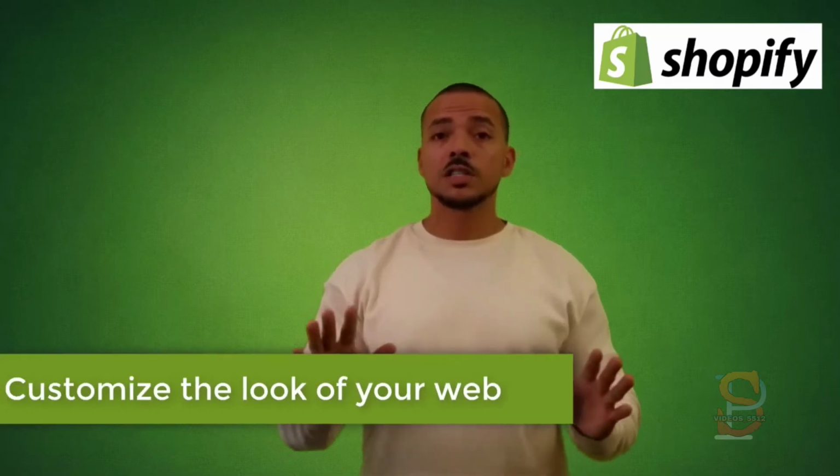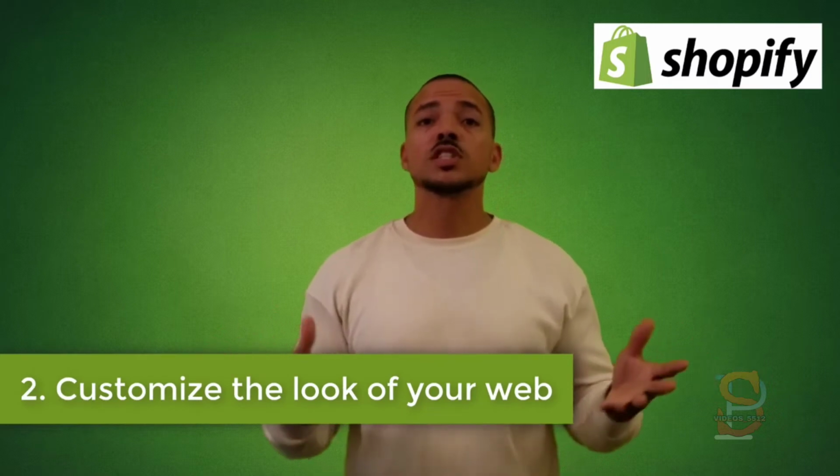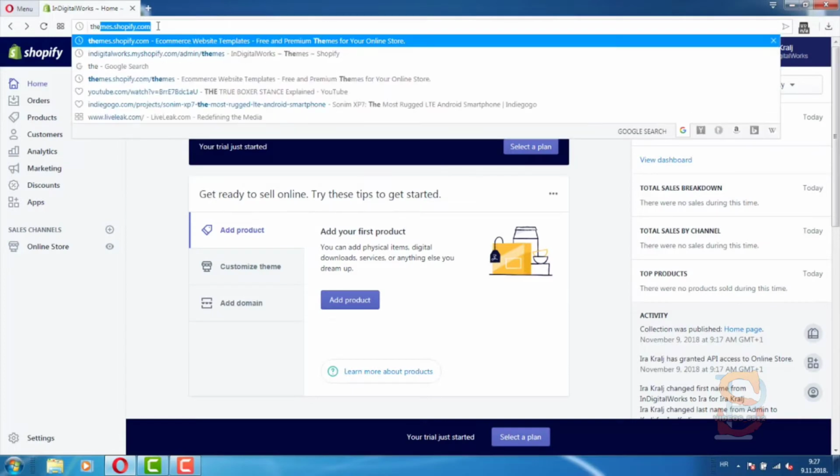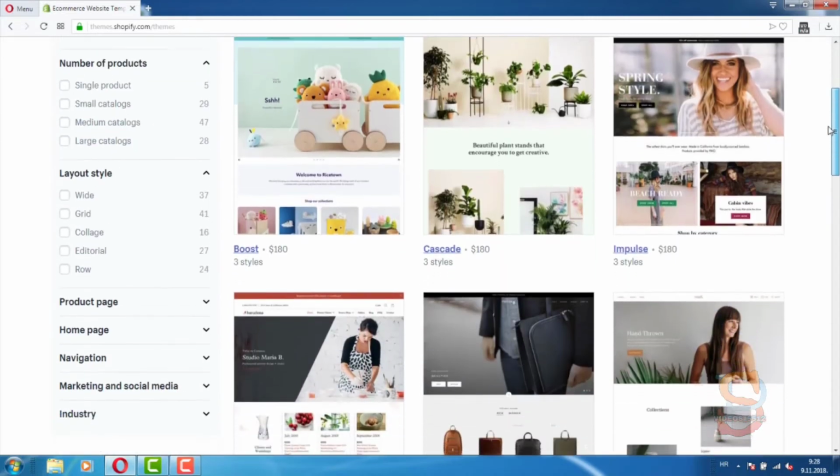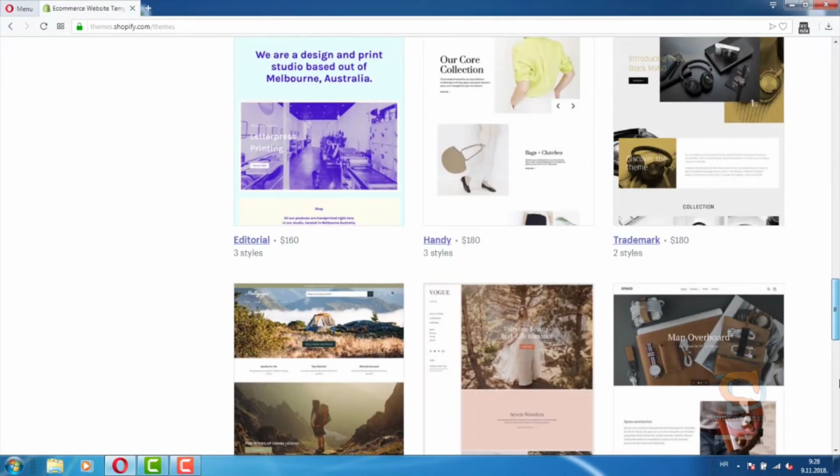Step 2. Customize the look of your website. This is where you'll want to spend some time so that you can create a website that truly stands out and reflects your brand. Consider hiring a graphic designer to create a logo that defines the type of products that you plan to sell. You'll also want to choose a theme, and thankfully, Shopify provides hundreds of free themes that you can use, as well as premium ones that offer a bit more functionality. You can browse the theme store at themes.shopify.com. When looking for a theme that fits your website, you can filter through premium themes or free ones, as well as based on industry, popularity, recently added, and even by features.